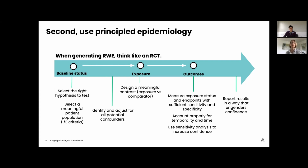And there are a lot of components here: making sure that you have the right research question, making sure you have the right patient population, that you identify and adjust for confounding, that you have the right treatment and comparator, and that you can measure outcomes in a valid way, and that you conduct your analyses correctly, and that you use sensitivity analysis to increase confidence in your results, and then finally that you report out your results in a transparent manner.